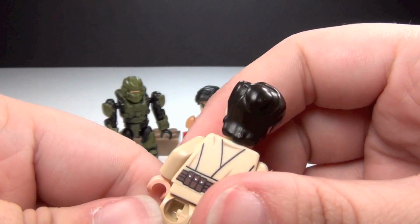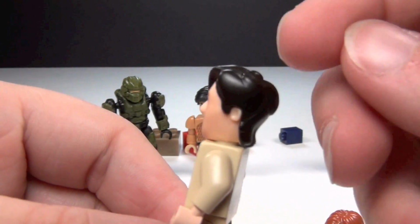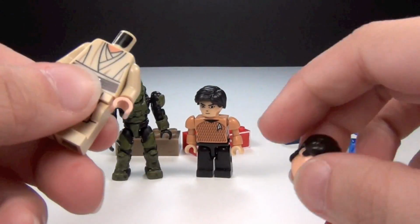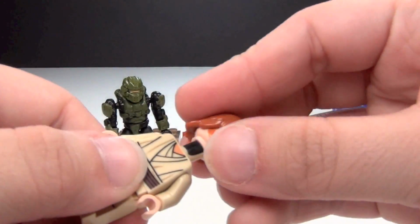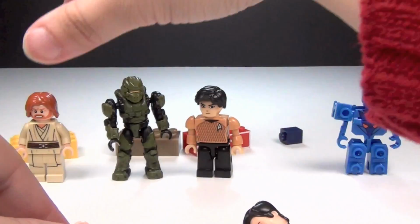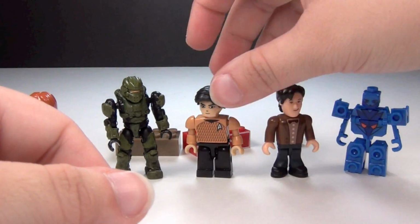Now with character building, something you may know and you may not know is that you cannot take the hair pieces off. It's made onto the head. So you're stuck with the hair piece if you don't like it with character building. But that is kind of what I wanted to show you guys, the differences in the brands.